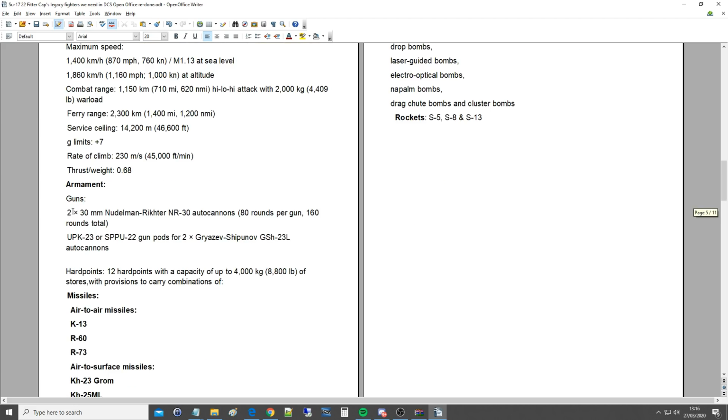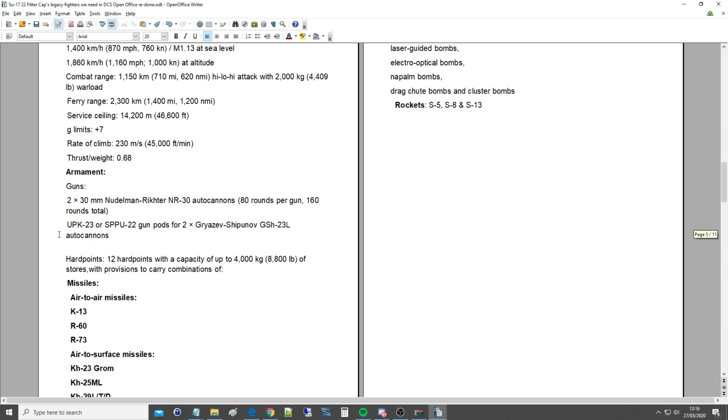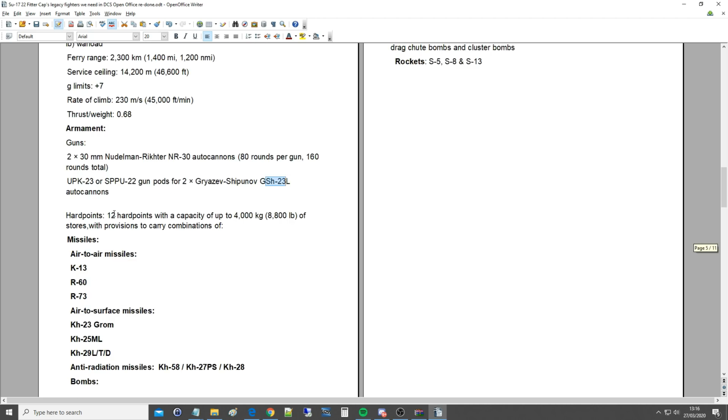Armament guns. We've got 2 times 30mm Nudelmann Richter NR30 autocannons. I believe these are the same things in the MiG-19. Correct me if I'm wrong. 80 rounds per gun, which is very low. 160 total. UPK-23 or SPPU-22 gun pods for 2 times the usual GSH-23mm autocannons. Hardpoints, 12 hardpoints, really impressive.